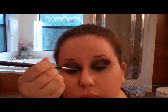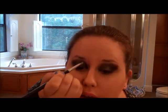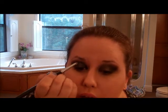Next I'm going to take a pencil brush, kind of like that. I'm going to use the same color, and I'm going to go right here in the corner and come out and just blend it out.